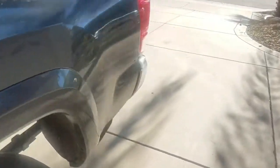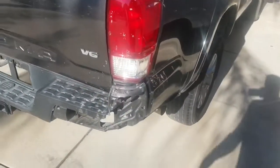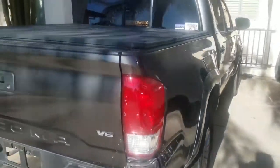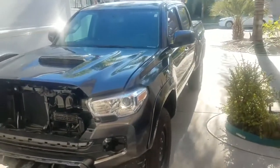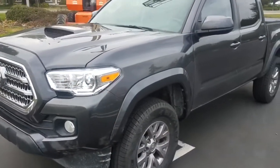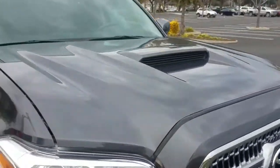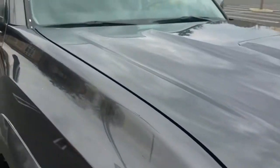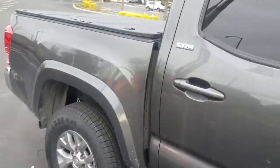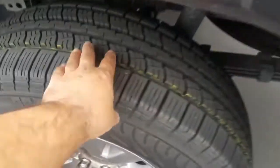I also fixed the rear bumper. Put it back on the frame. Now I just gotta put this chrome piece back and put some new tires and take it for a spin. Looking good, looking good. We got new tires for it. Gotta finish the cup.